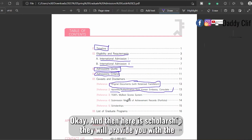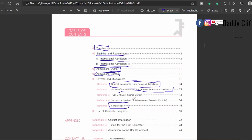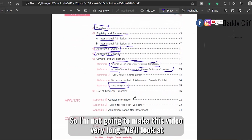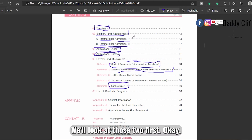Okay, and then here is scholarship. They would provide you with the different scholarships that we talked about and how to go about applying for them. So I'm not going to make this video very long. We'll look at timeline and eligibility first.